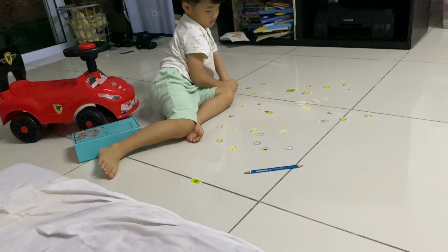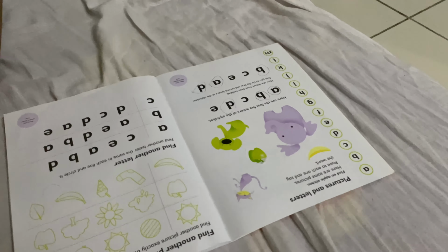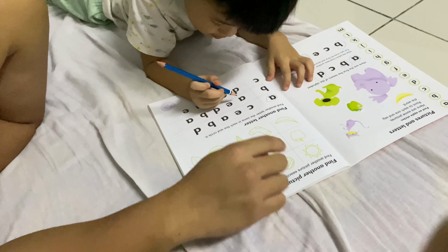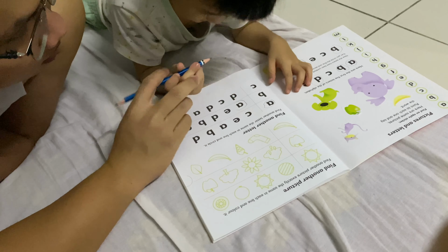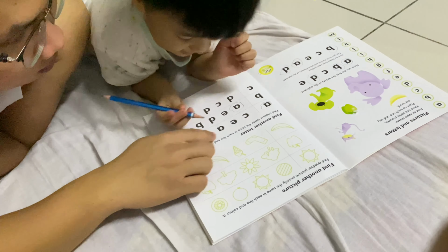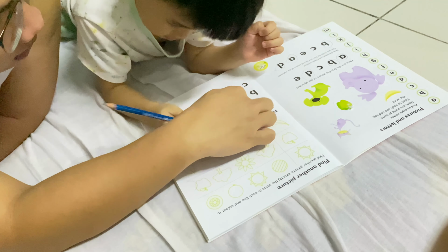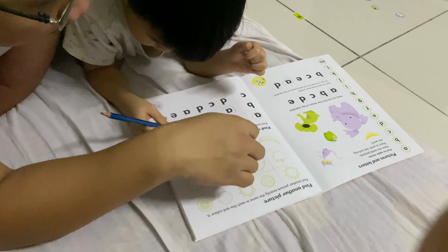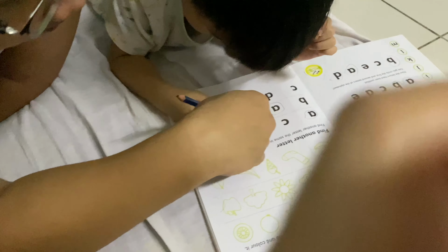Have you chosen any sticker? Not yet. Find another letter in the same. Not yet. No, you have to find it here. What's another A? There's another A. Yes. One, you have to find this. Here. What's another A? No, that's not right. Yes, it works this way. Listen.